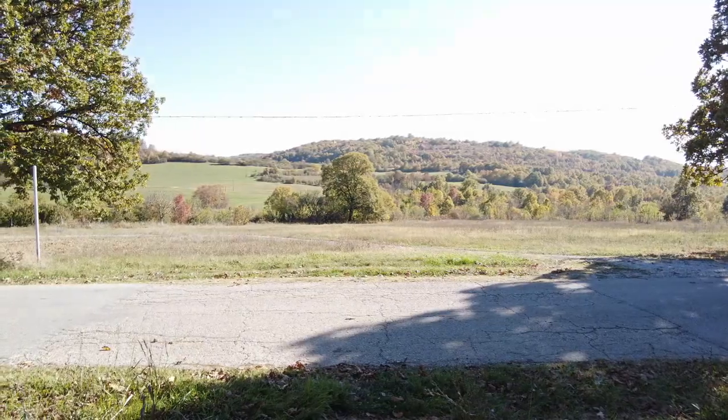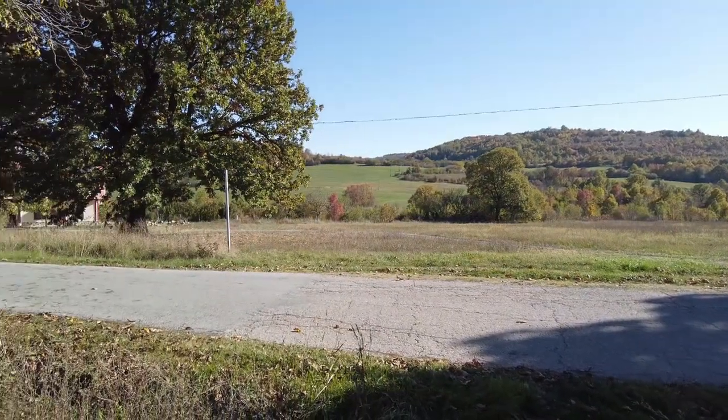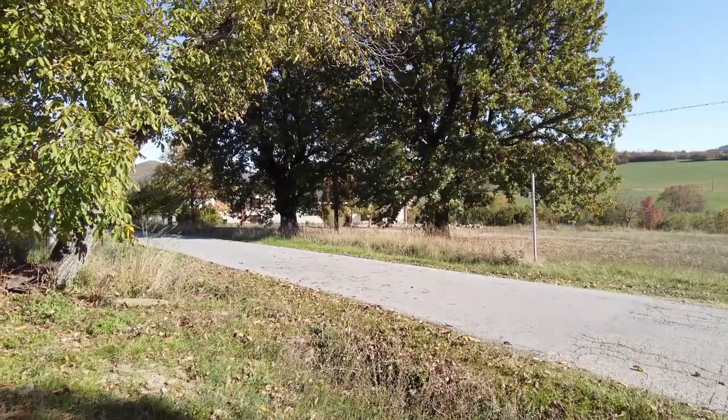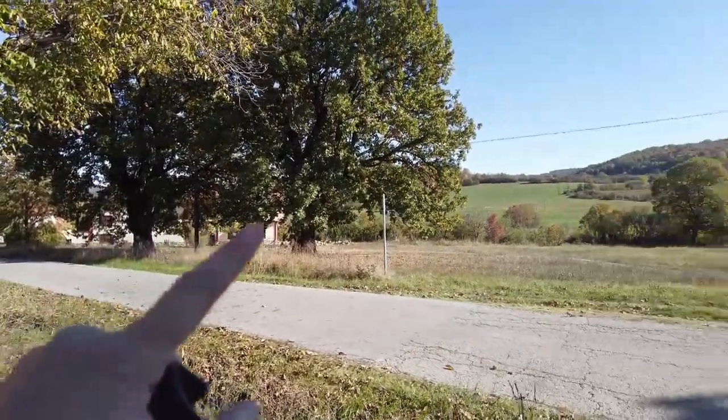The time has come for us to sell our property in Ravnovo. But before we show you any of that, the important thing here to note is the view. Can you hear that? Absolutely nothing. Old oak trees.